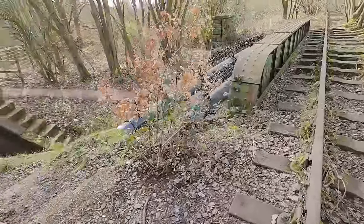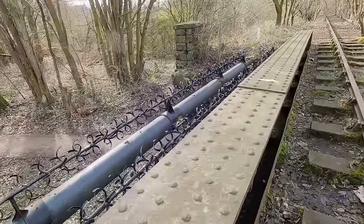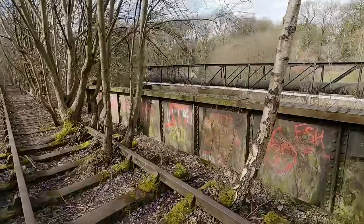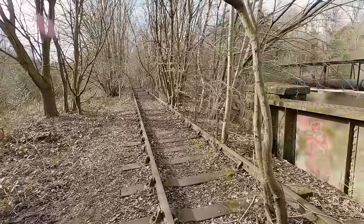And the rails do continue. Fly to locks. And there's some anti-vandal devices on there. Canal over that side. But the rails seem to carry on and it looks pretty clear.